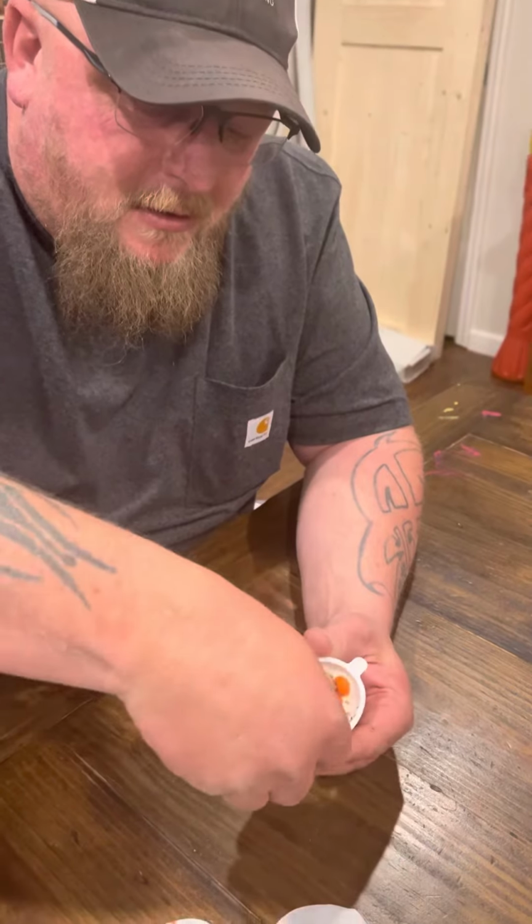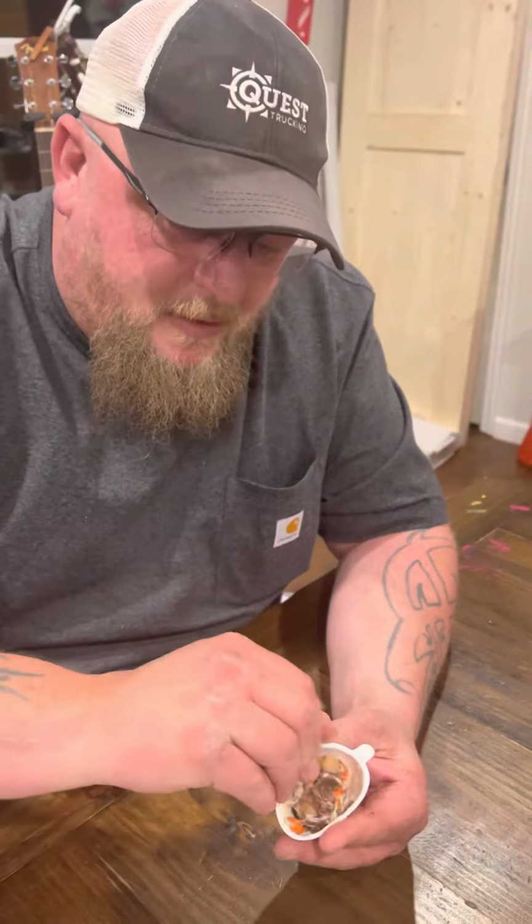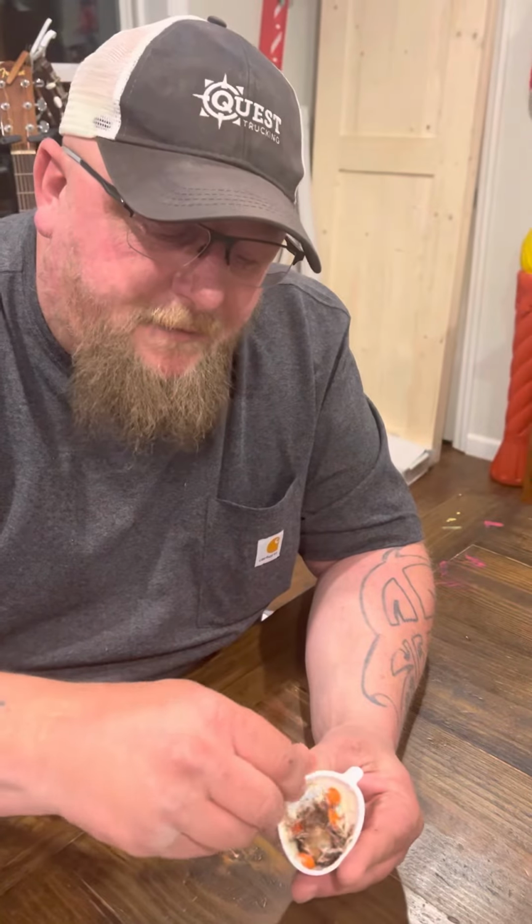I call it diabetes on a stick, okay? Lots of sugar, lots of energy here. Definitely not keto. If you're on keto, stay away from this.